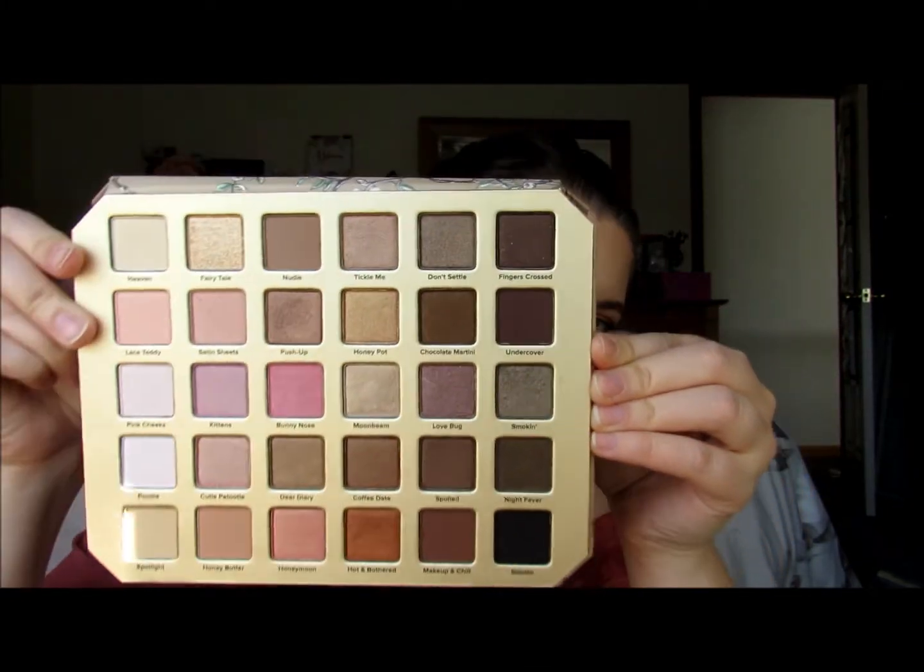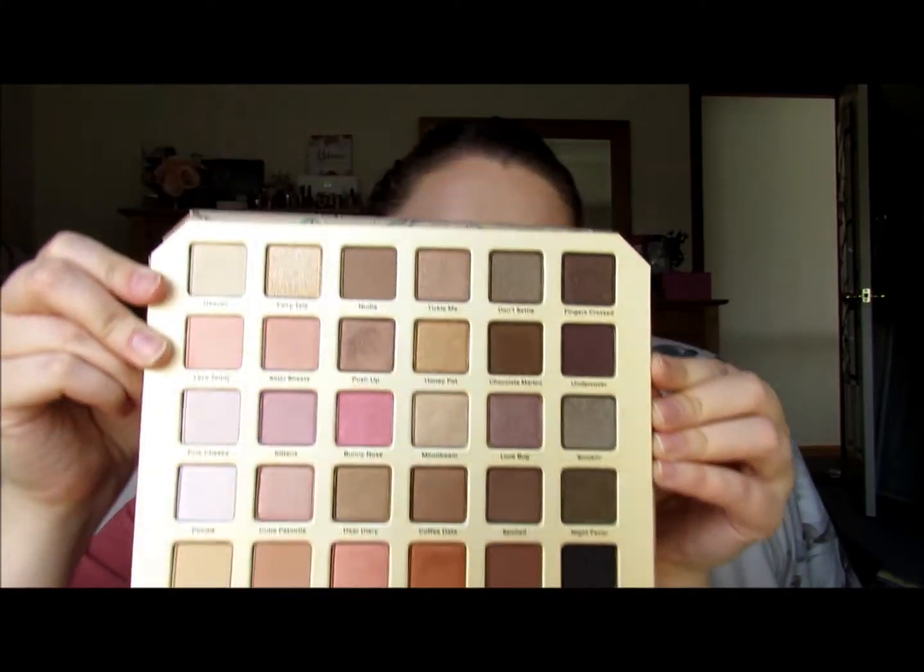Basically, this palette has some shades from some of their other palettes. Can you see them all? Hopefully. It comes with a ginormous mirror. But one person said something that really stuck out to me, and that was, if you've never tried a Too Faced palette, this is the perfect one for you because it has a little bit of everything. And that kind of stuck with me, and I was like, okay, I do want this one because I do not have a Too Faced palette. I've never tried one because I can't decide which one to try.